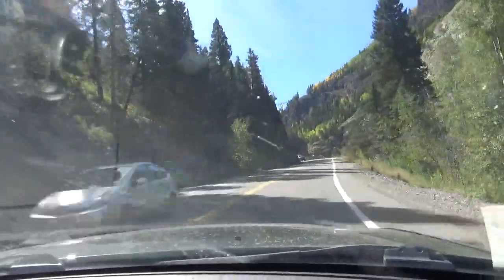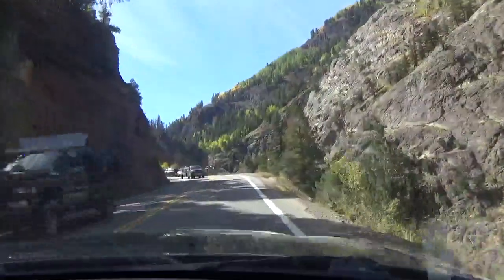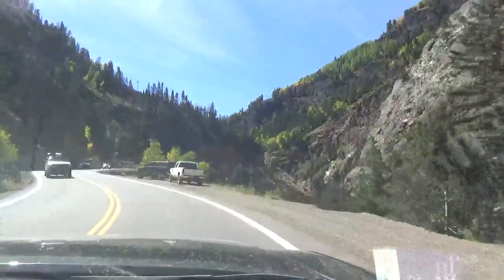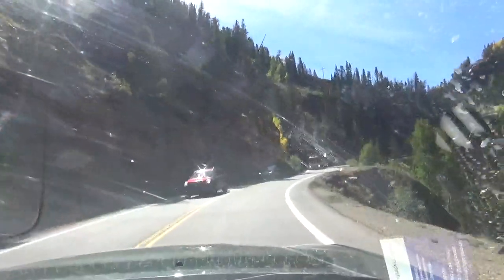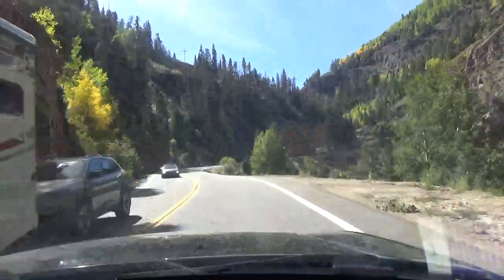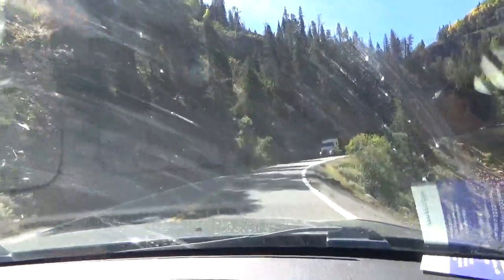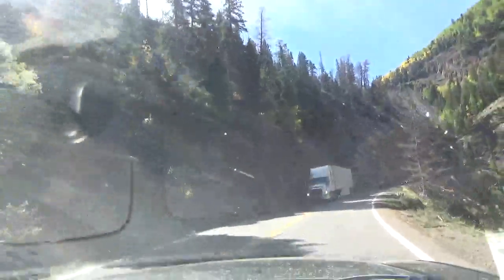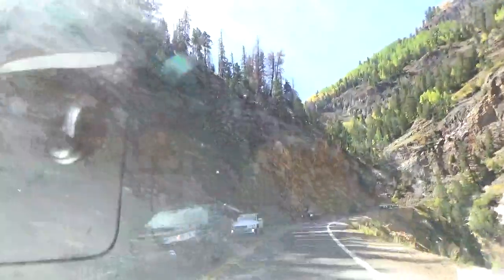This is the only through route for like 100 miles or more around, and it's so busy right now. Oh yeah, look at the semi, the tractor trailers coming through here. Is that only one way through here? This is it.